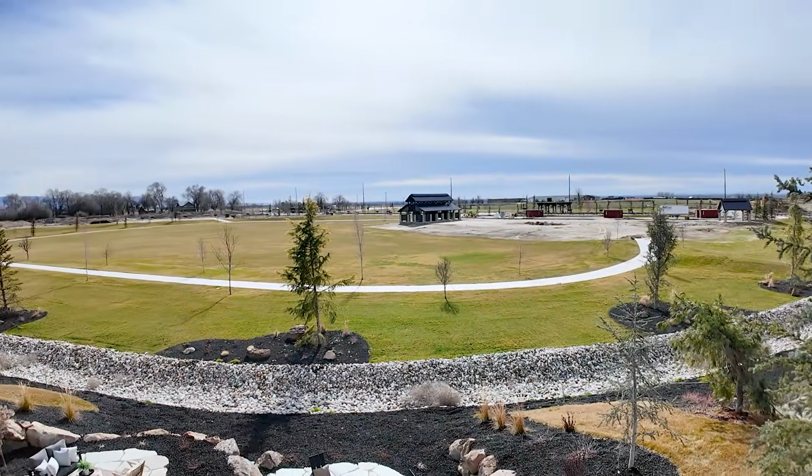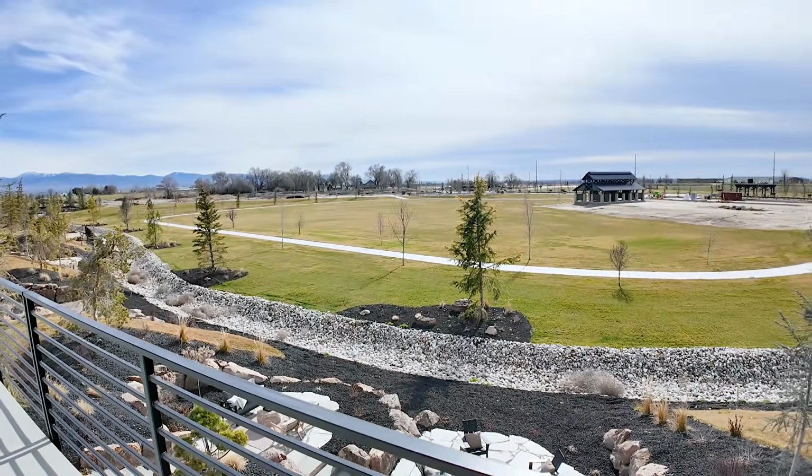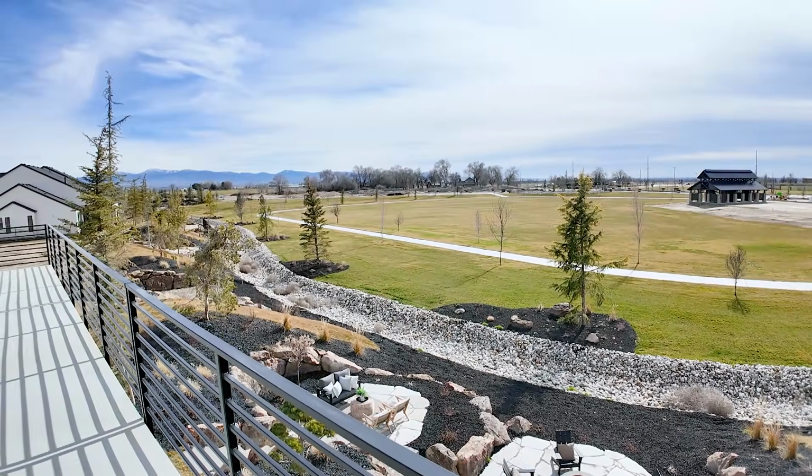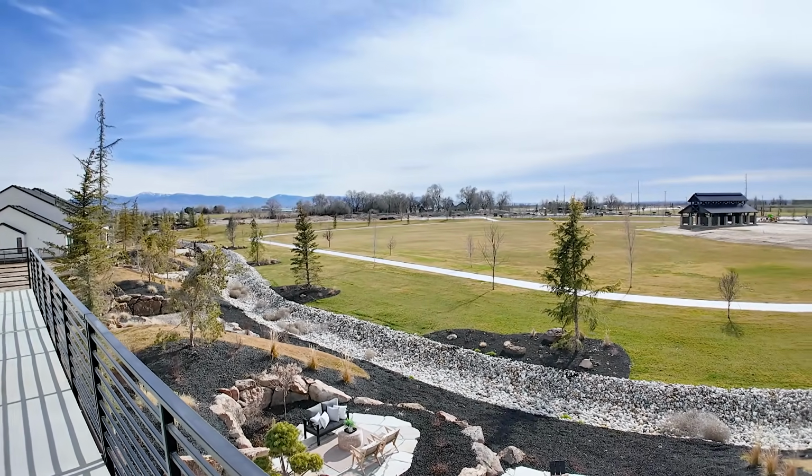So you have no rear neighbors at all. There's a whole strip of homes along the street that back up to the park here. So if you're not interested in water, or you want just a slightly more affordable price point, shaving off a little bit, 50 to 100 grand or so off those lot premiums, this could be a great option for you.